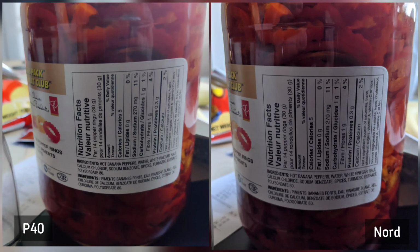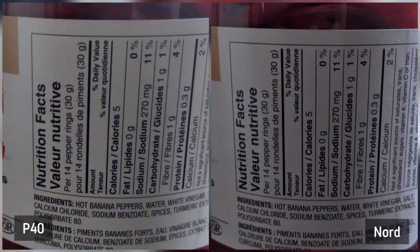Next is text sharpness. On our next photo, I took a shot of our pepper ring. Both phones are tack sharp. If that's your thing, you can't go wrong with any of these phones. P40 is just a little lighter, so you can see the text more, but it's just plain nitpicking. It's a tie for me.